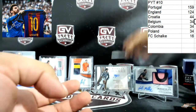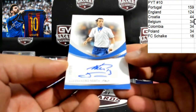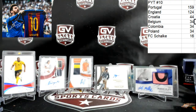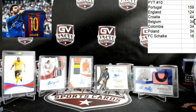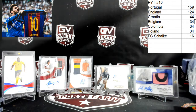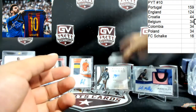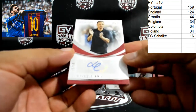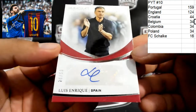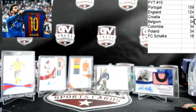Next up, we got number 299, Alessandro Nesta for Italy. 79 of 99. Next up, last hit of the break, number 250, Luis Enrique for Spain. España. 26 of 50.